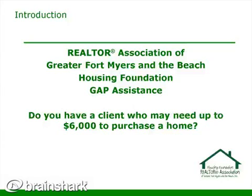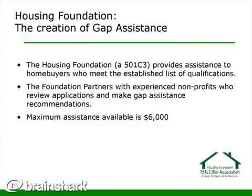The Realtor Association of Greater Fort Myers and the Beach has established a nonprofit entity called the Housing Foundation that offers gap assistance up to $6,000 for clients purchasing a home in Southwest Florida. This slide presentation will provide you with the tools and information necessary so that you as a lender may utilize this program for your benefit and the benefit of your clients.